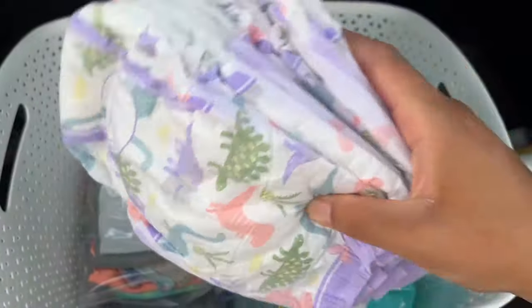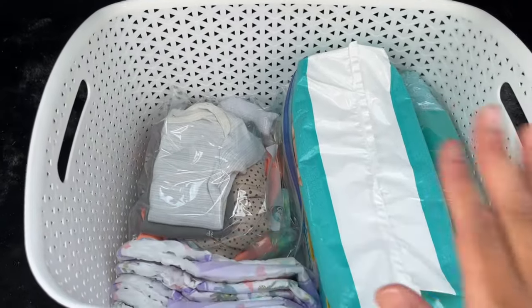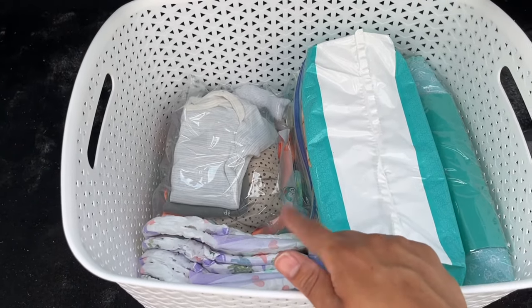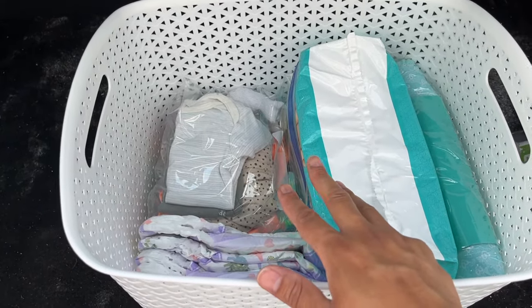Can't go wrong with the pull-up. We take a lot of naps in the car just because we travel a lot and move around. So she needs to have backup pull-ups just so we're not wetting up the car seat.